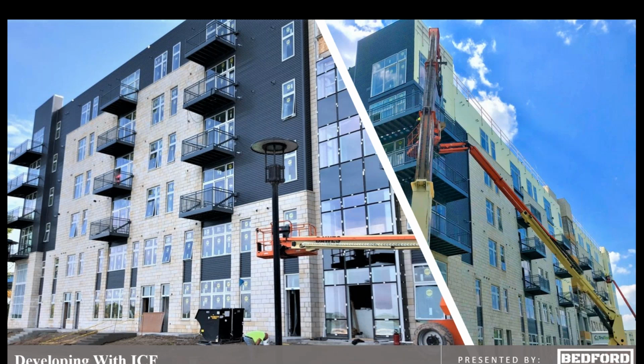The cool thing in ICF is there's a lot of guys, and our guys are going the route of prefabbed ICF walls. Now that's not poured ICF walls, but the panels themselves are prefabbed, where they get shipped to a job site, set up, and poured immediately after being installed, which is going to speed up construction time.